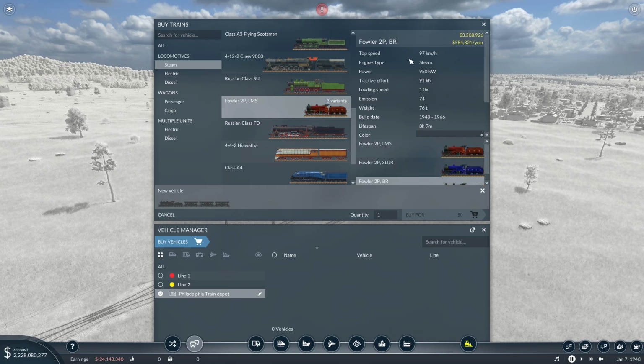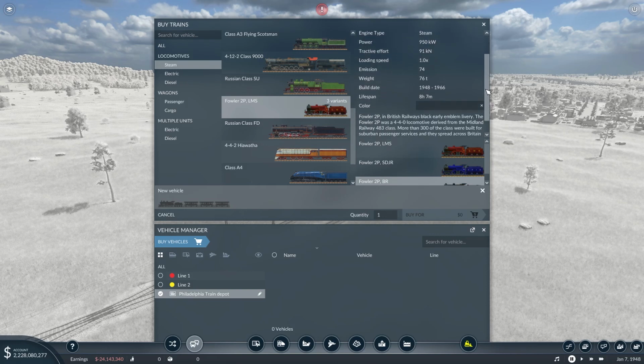Alright, so very similar to the 483, although obviously being a newer unit, a little bit more powerful. So it runs at 97 kilometers an hour, steam powered, 950 kilowatt power and tractive effort is 91 kilonewtons. Loading speed is still 1 times, emission 74, weight 76 ton, and build date is 1948 through to 1966.